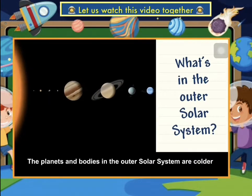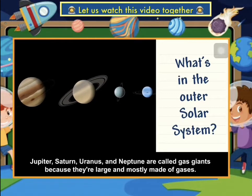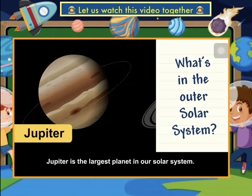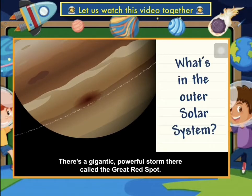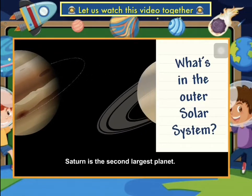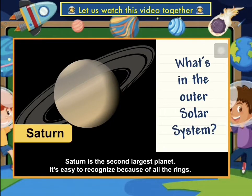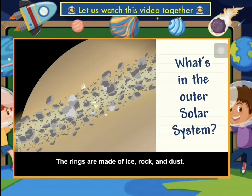What's in the outer solar system? The planets and bodies in the outer solar system are colder because they're farther from the sun. Jupiter, Saturn, Uranus, and Neptune are called gas giants because they're large and mostly made of gases. Jupiter is the largest planet in our solar system. There's a gigantic, powerful storm there called the Great Red Spot. The storm has lasted over 300 years. Saturn is the second largest planet. It's easy to recognize because of all the rings. The rings are made of ice, rock, and dust.